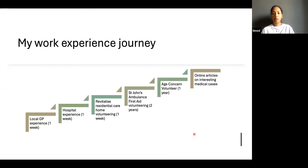The last thing I did was looking at online articles on interesting medical cases and trying to learn a little bit more so that I would be a bit more ready for my interviews. So the last one is more preparation for interviews than it was for my personal statement. But the remaining ones were all the different types of work experience I was able to arrange for myself.